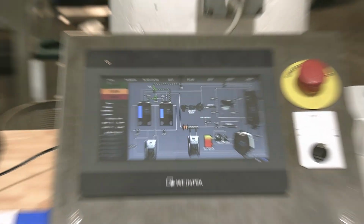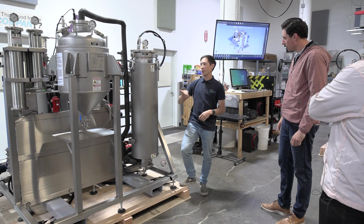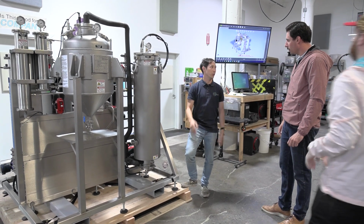Is the system still pressurized when you reload? It depressurizes and pulls a slight vacuum. Then it'll pop up a giant green light so your techs know that it's safe to open.